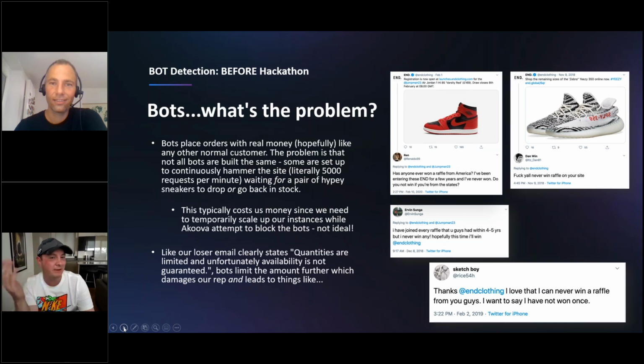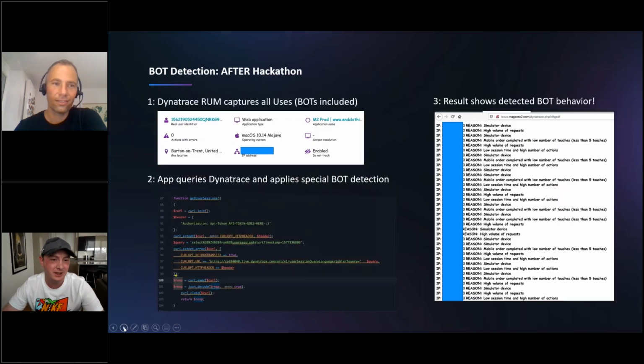Even if it goes to extraordinary lengths to disguise itself as human, usually just by looking at the session, you can tell if it's a person or not. You can tell by looking at the interval between clicks, and it's just instinctive. When you look at a lot of sessions, you can tell a human one from a bot quite easily. So this team explored how they can leverage Dynatrace data to help us better identify whether a session is a real person or not.